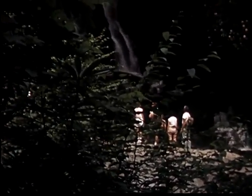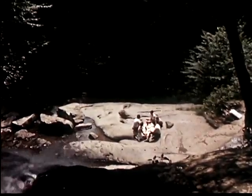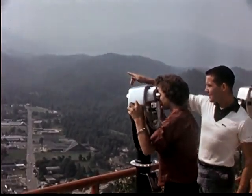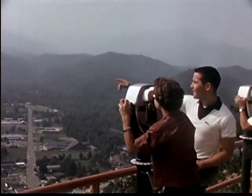Lunchtime finds the party at Laurel Falls, one of the more accessible scenic spots in the park. And what better way to end the busy day than before a crackling campfire? Each day offers new things to see and do. Charlotte and Dan ride a skylift to atop Crockett Mountain for a grandstand view of the little town of Gatlinburg, Tennessee, and the surrounding mountains.